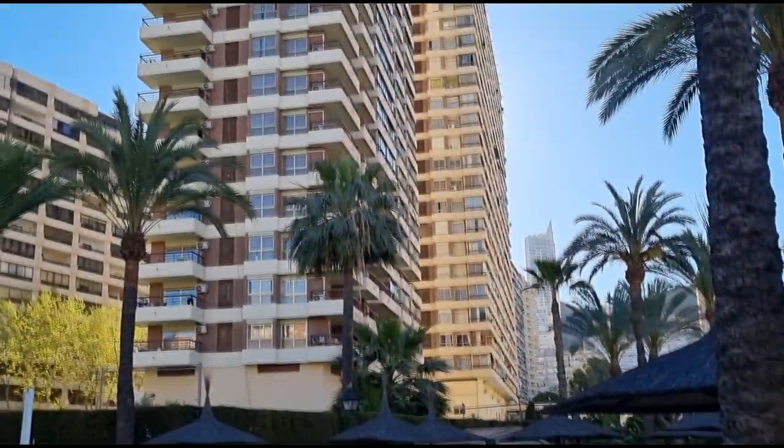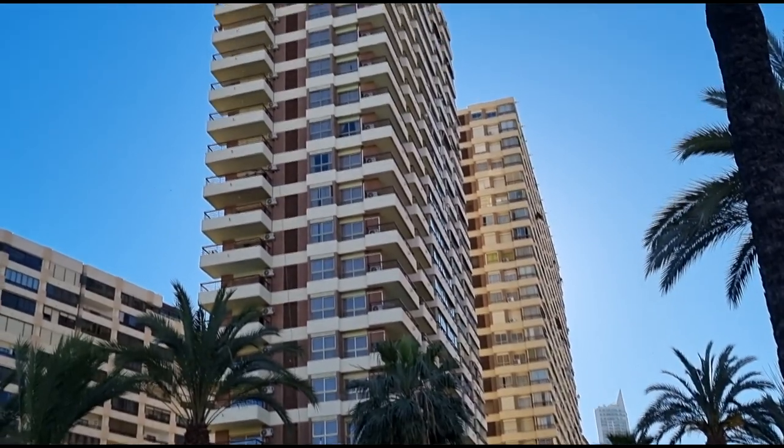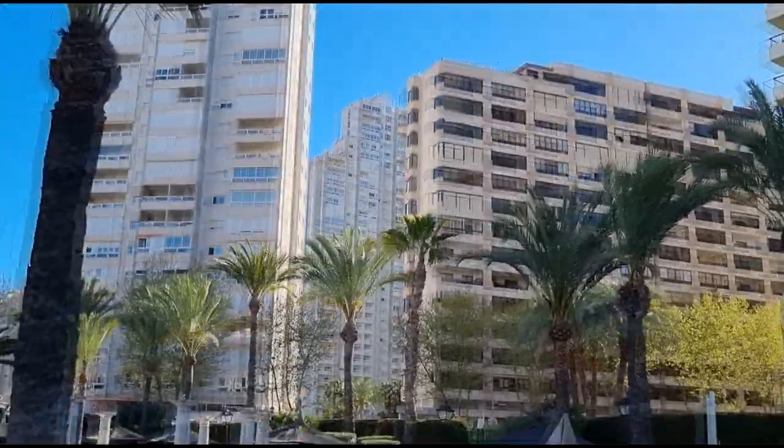Welcome to Benidorm, and here is the Sol Pelicanos Hotel, where they filmed the smash hit ITV comedy Benidorm. Now, they didn't actually use the inside of the hotel, but they used the swimming pool, and they stayed in the apartments on the adjacent lot, which overlooked the swimming pool. So that's where we're going to take you first. We're going to have a little look at them, and show exactly what went on.